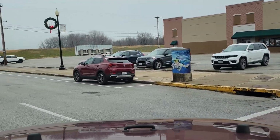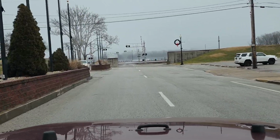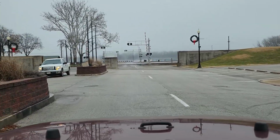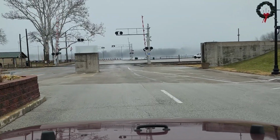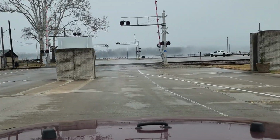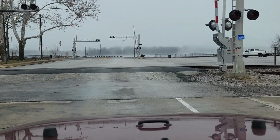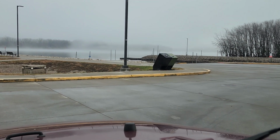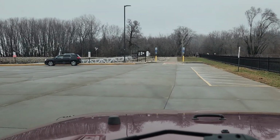All right, we are heading to the riverfront. See what we can see with the fog. It keeps trying to lift, and then it rolls back in. In Nipper Park. All right, here is the boat ramp. Glasscock Landing.